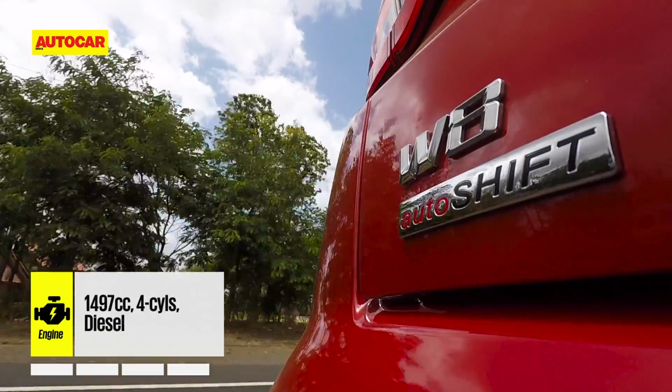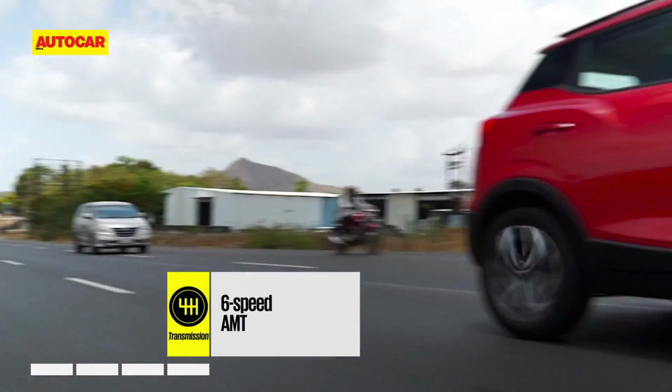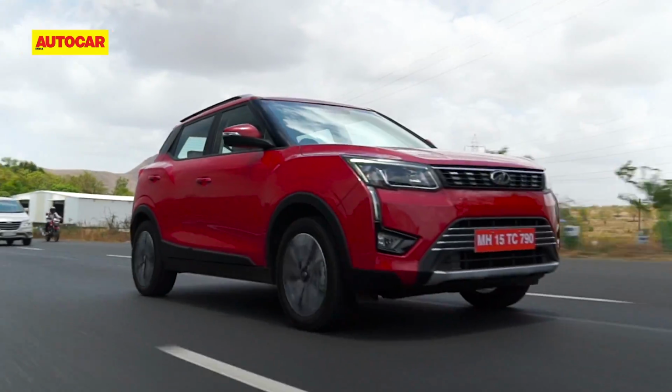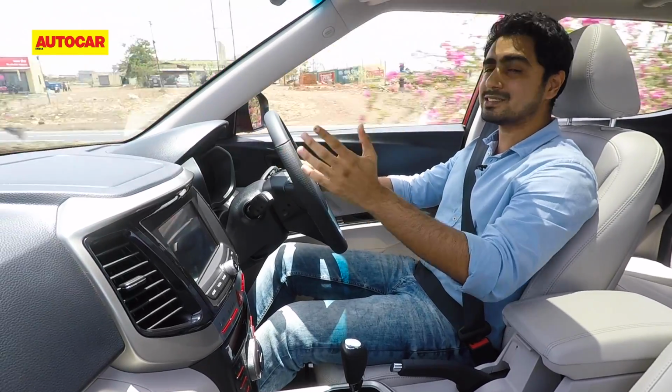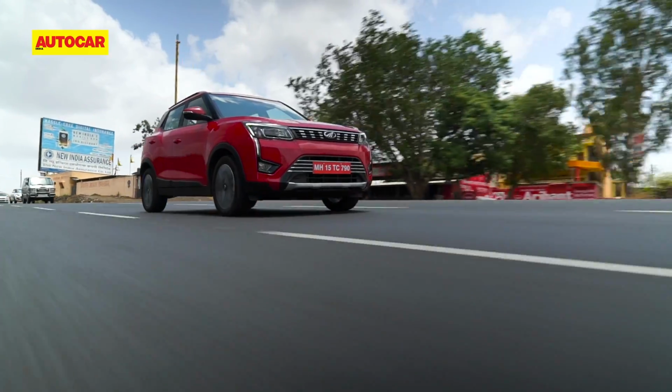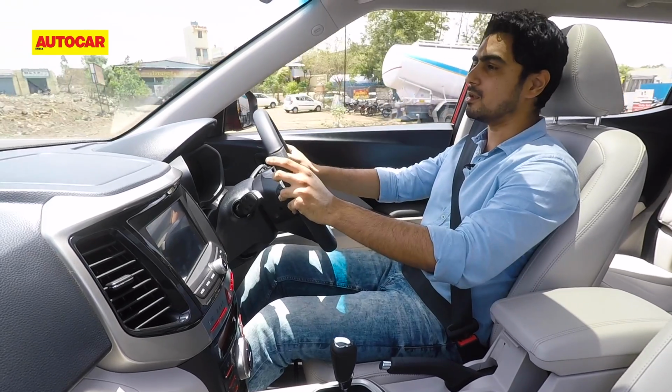Marelli AMTs are known to get better with every new car they've been introduced in, and this one isn't an exception. The AMT does what the AMT does best. It gives you a nice, relaxed, clutch-free experience. And my left leg is nicely rested on the dead pedal.